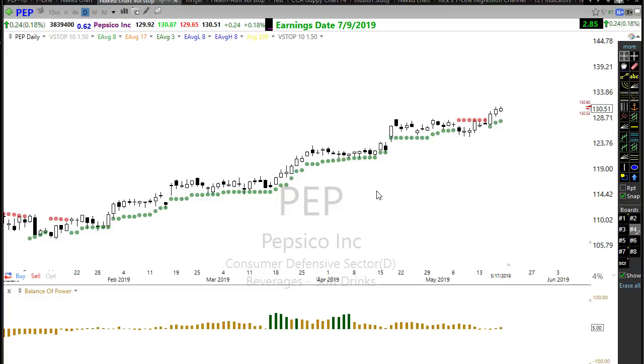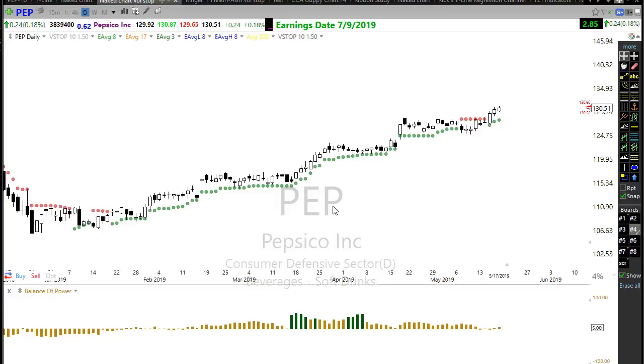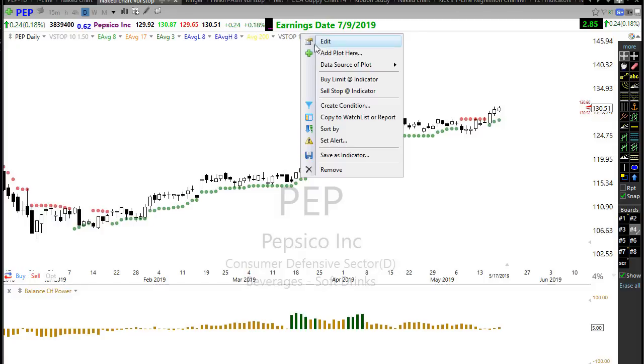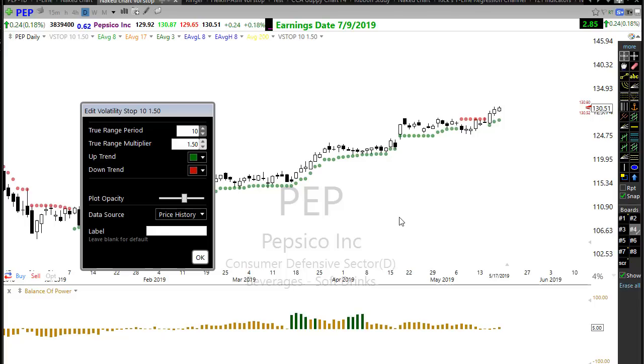Now I want to take a second here, and I just want to let everyone know that there's no magic about the volatility stop either. When I started messing with the volatility stop, I tested this on all different kinds of time frames, all different kinds of settings, and I ended up coming to the conclusion that there's no perfect one in here, but the best one for me, for the swing trading that I do, is this setting. It's a true range period of 10, multiplier of 1.5.